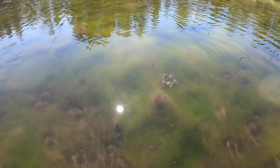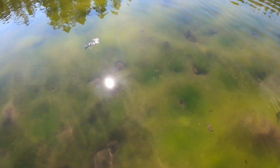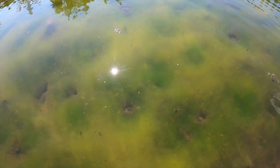Well, here is where Garmin's map, GPS map, shows Blackjack Springs. I don't know, just looks like a wide spot in the creek. I don't see any obvious water bubbling up, so not sure if this is the springs or not.